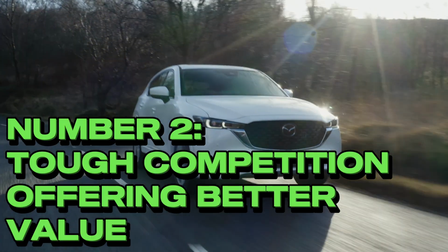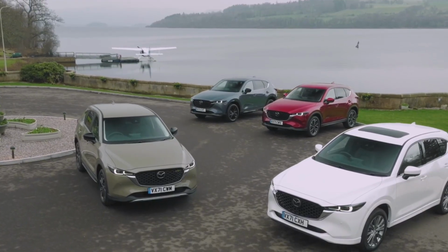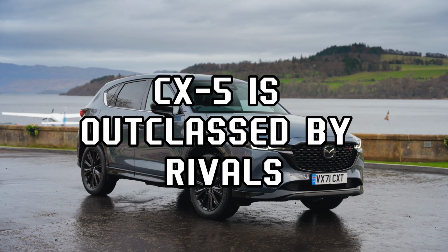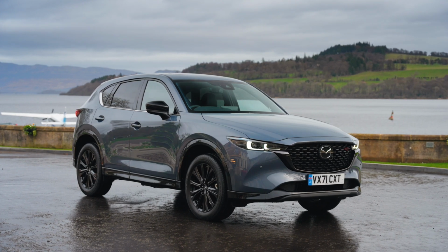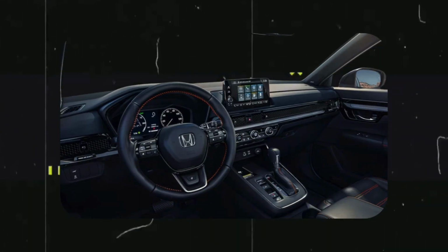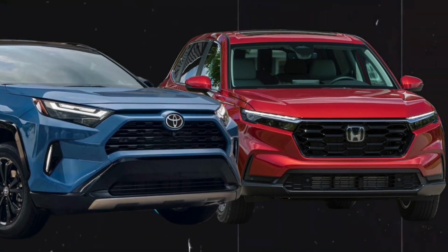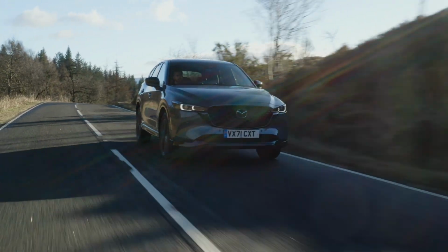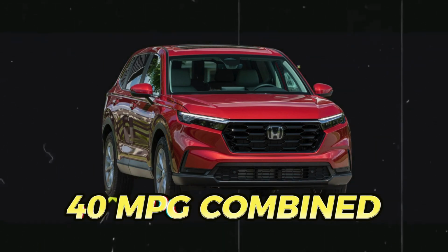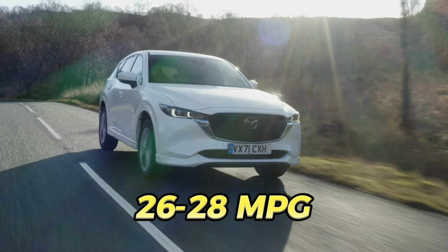Number 2. Tough competition offering better value. The compact SUV segment is perhaps the most competitive in the automotive industry, and the CX-5 is increasingly outclassed by rivals that offer more for your money. The Honda CR-V and Toyota RAV4 both provide significantly more interior space, better fuel economy, and hybrid options that the CX-5 still doesn't offer. The CR-V hybrid achieves an impressive 40 mpg combined, far better than the CX-5's 26 to 28 mpg with its base engine.